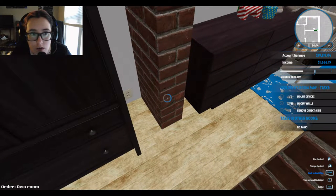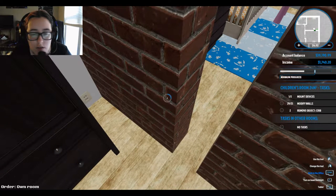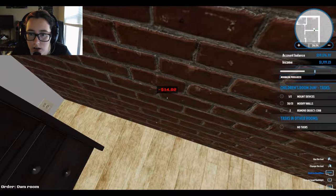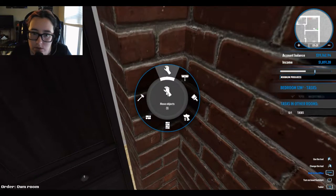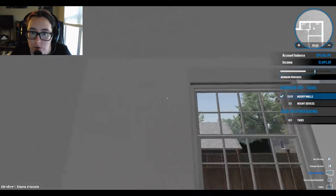Not enough room to place walls here. There's plenty of room to place a wall there. Stop telling me that. I don't care. There we go. Alright. Wall is built. What color are your walls?